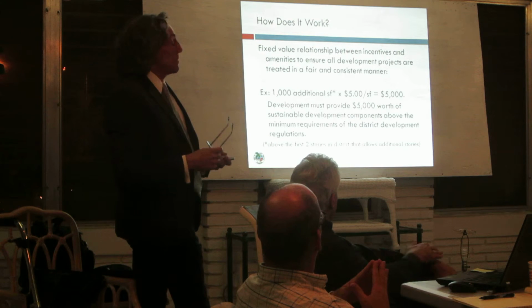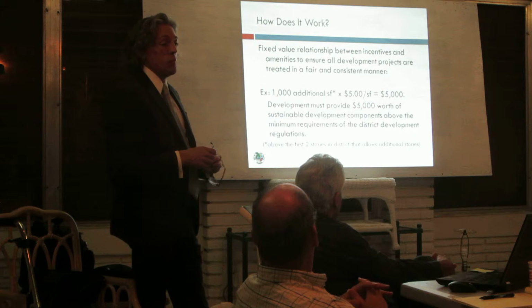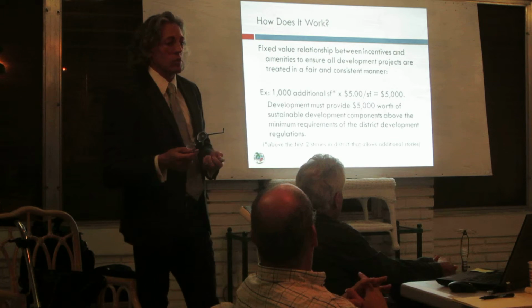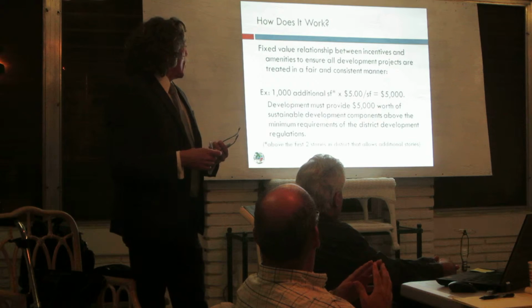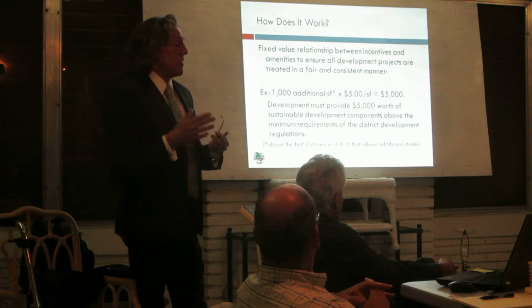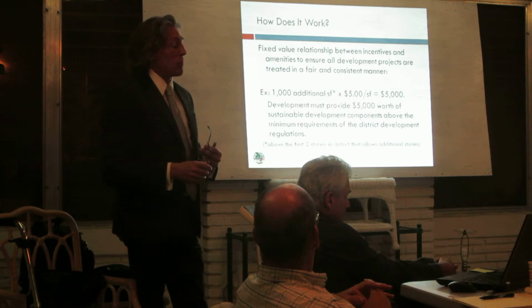How would it work? We want to have our planning and zoning be predictable. And what that means is that anybody who comes into the city is going to know how the process works. It's easy to understand, it's easy to apply for, and when they go through the process, not only they as the developer or investor, but also you as the community knows what's going to come out the other end.